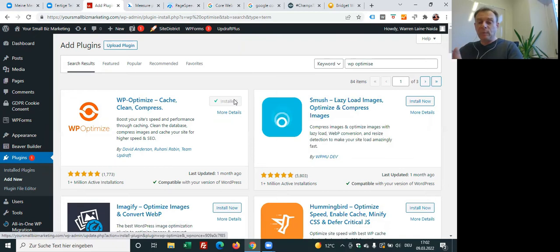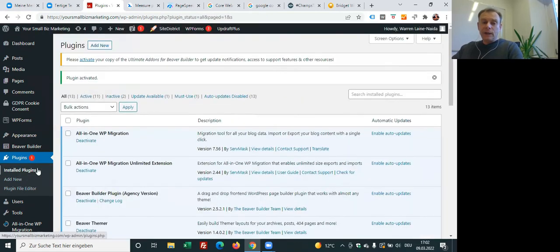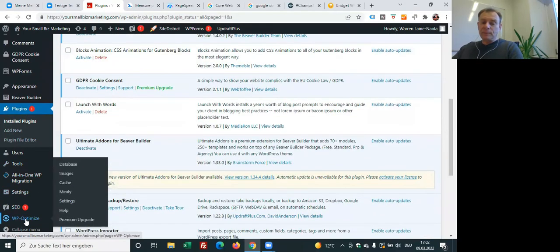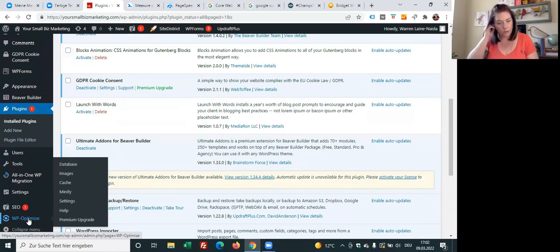There is a paid part to this, but we can just use the free part, and that's really good. So I'm going to activate it. All right, and then I'm going to go down here, and I'm going to see I've got a WP Optimize in my navigation. Okay. Now, there's a few things I can do.